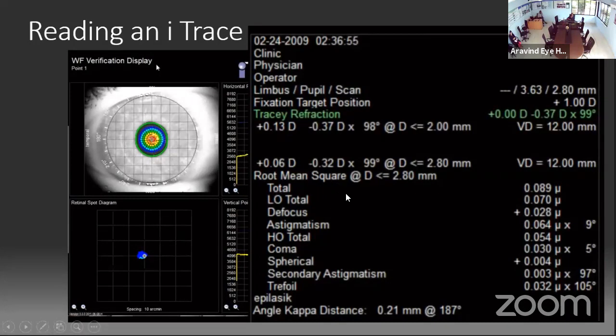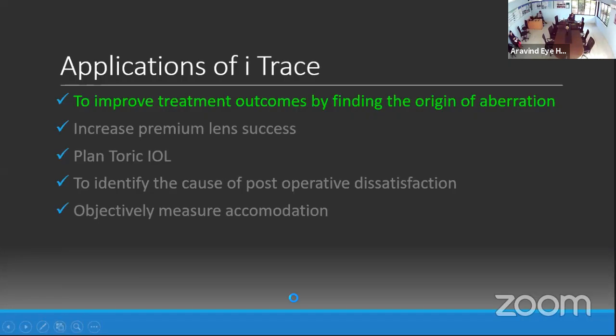The first one will be the overall total value of the aberrations. And the second one gives the LO total, which is nothing but the lower order aberrations total. These lower order aberrations include defocus and astigmatism. And the third, you will get the higher order aberrations in total, which will include coma, spherical aberration, secondary astigmatism, and trefoil. So, applications of EyeTrace.